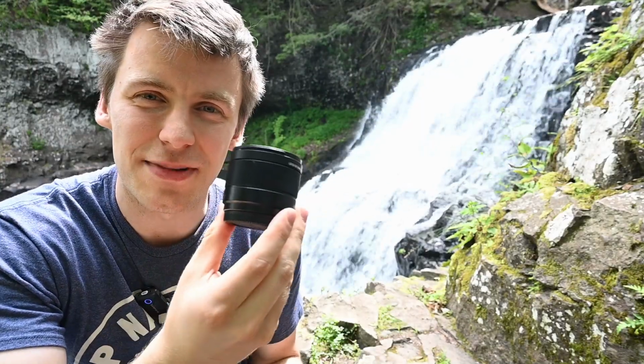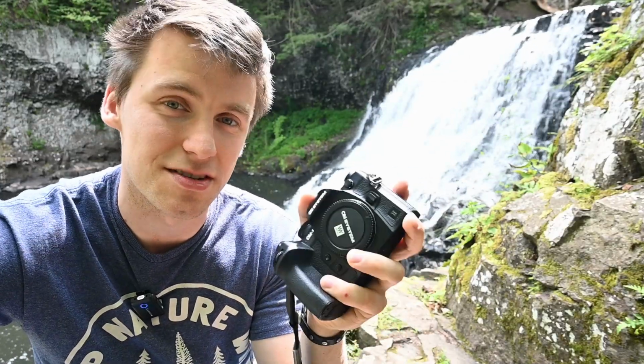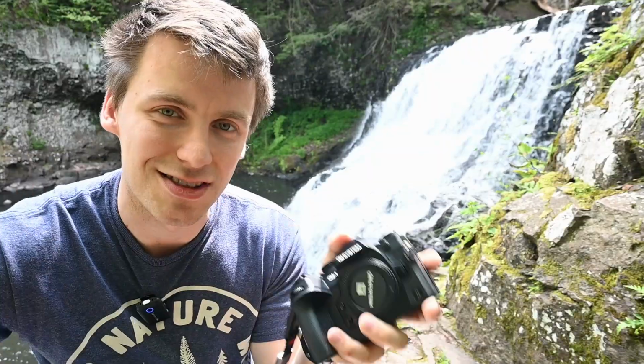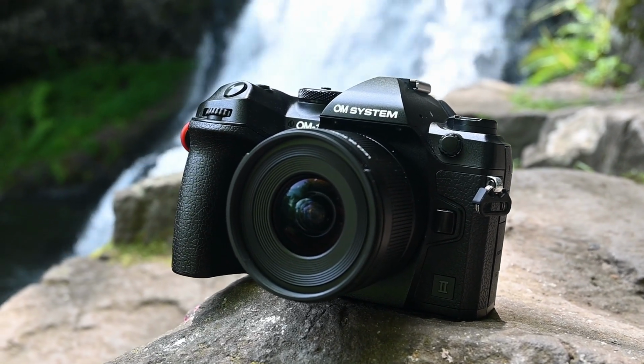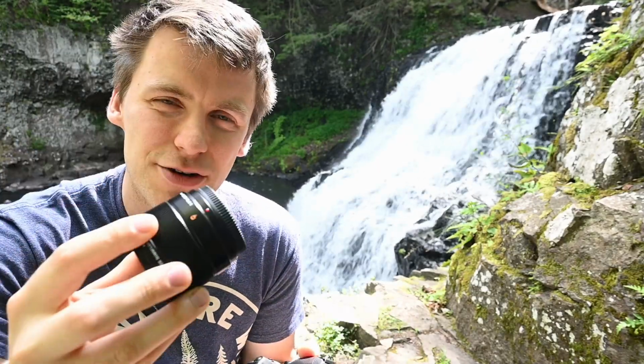We're gonna be putting the Panasonic 9mm on my OM1 Mark II. We're gonna be doing some handheld long exposure waterfalls using the OM System Live ND, which I absolutely love. And my favorite thing about it is this lens is fully compatible with the OM1. No issues whatsoever, just because they're two different brands, two different companies. So let's go ahead and mount this up on the OM1 and start doing some waterfall photography.